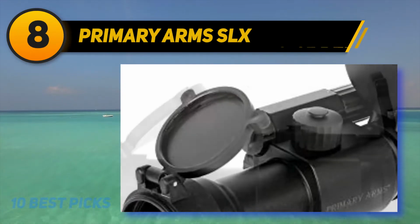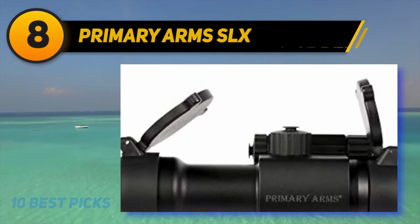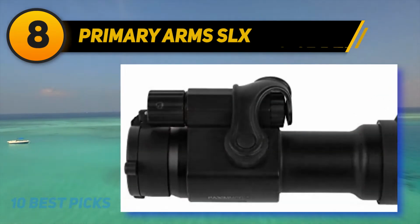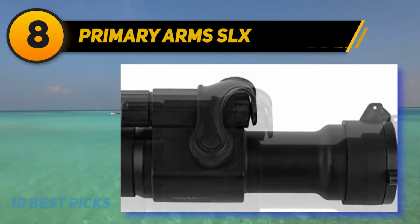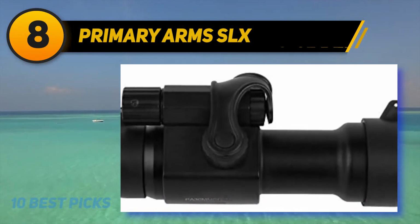The design is very lightweight but still very durable, consisting of 6061 aluminum with a hard anodized finish. These have a rather impressive 14,000 hour battery life operating on a 13N button battery. It won't come out of the box with a mount, so you'll need to purchase one if you don't already have one. Coming in at number 7.